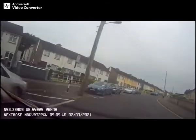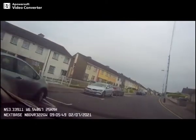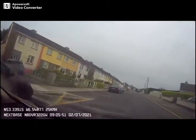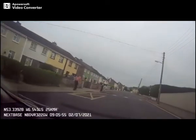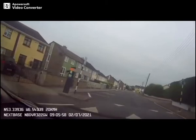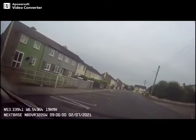So then with the parked cars here on the left, I'm keeping a door width out from those cars. But if there was a long line of cars and a car came from the other side, you may not be able to keep a door width. So you need to slow down considerably, and you need to be able to stop if somebody opens a car door in front of you.